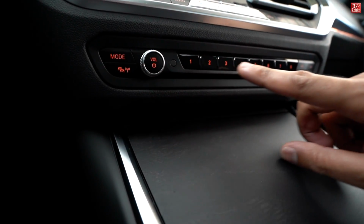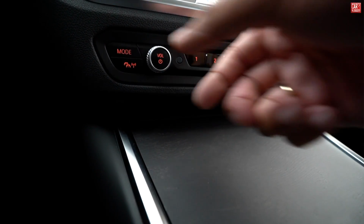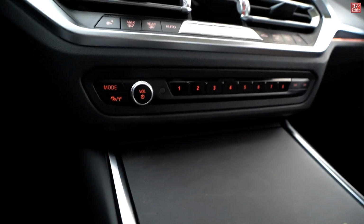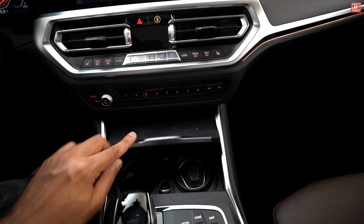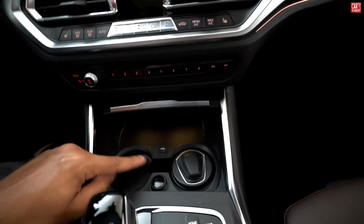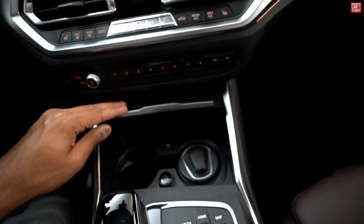Here below, still just like BMW used for the last years, controls for the radio with the presets, volume button, firm touch. And this, well, the big center lower console: wireless charging, 2 cup holders, USB input, 12 volt.